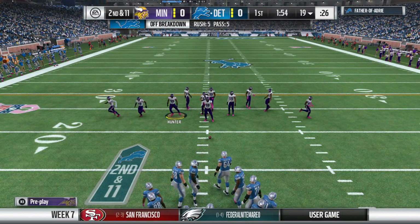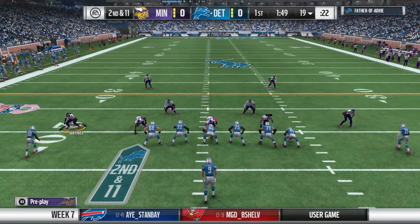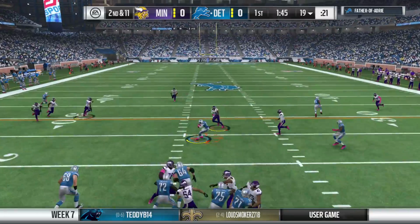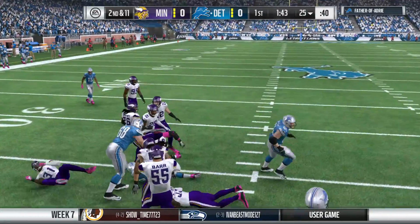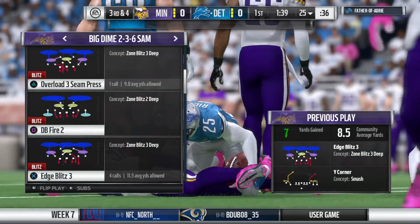Born in South Bend, Indiana. Thought about going back to go to Notre Dame, but you're right. Great career at UCLA and now a great career in the NFL. A shotgun snap for Stafford. He hits Riddick underneath. 7 yards on the play, and that's going to lead to a 3rd down.